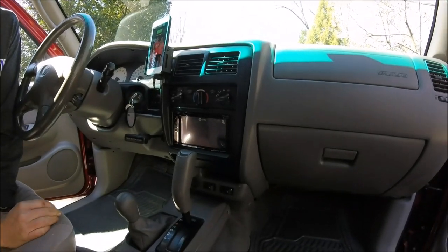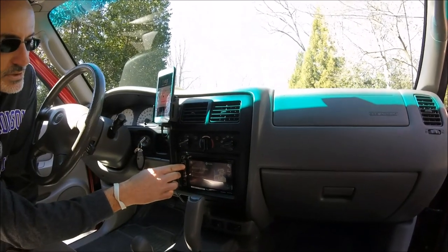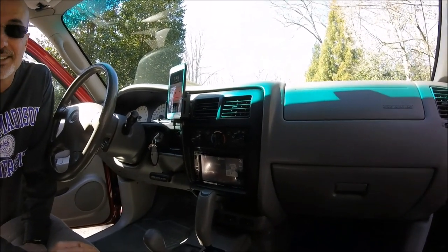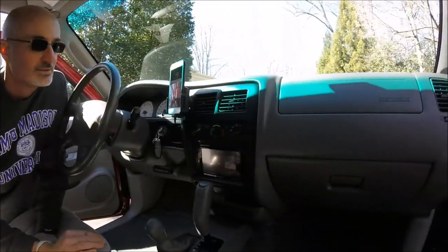Aftermarket head unit. Yeah, I got a Pioneer system. He had Miley Cyrus on there earlier, just so you guys know, but he switched it up for you. You sure? Okay.